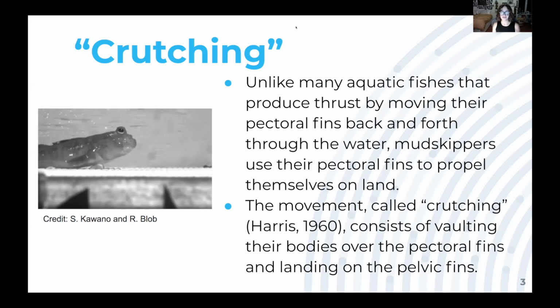Many aquatic fishes move their pectoral fins back and forth to swim successfully. The mudskipper, though, as you can see in the image on the left-hand side, uses a technique called crutching while they are on land, where they vault their bodies over their pectoral fins, which are the outside fins, and they land on the pelvic inside fins.